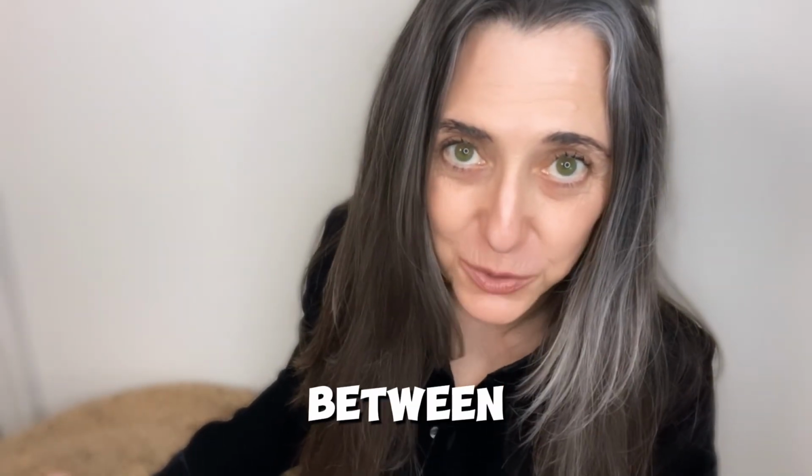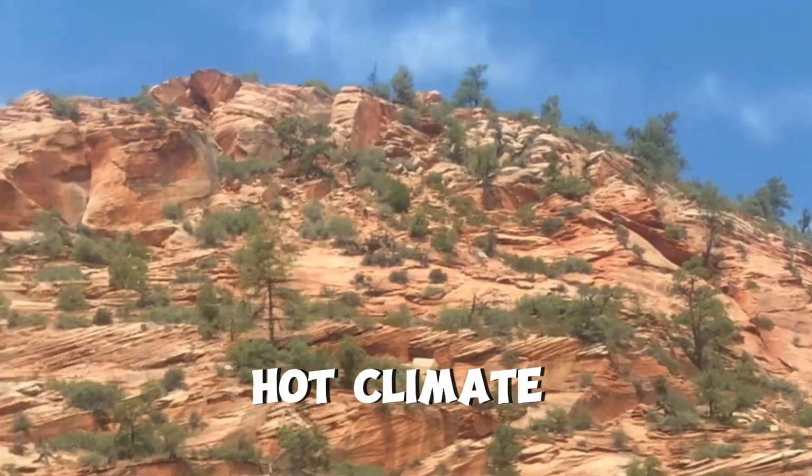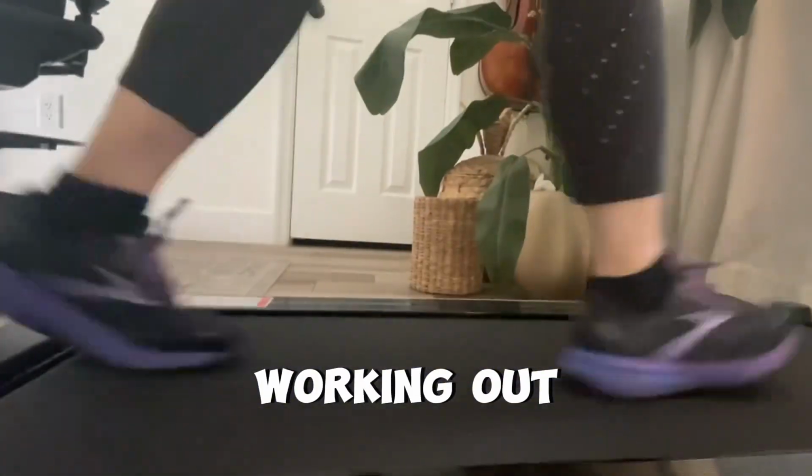And since I've gone gray, I've tried to go a lot longer in between washes. Now, I know that this can be very challenging, especially if you live in a hotter climate, or if you're working out very often, or maybe you just sweat a lot. But overall, I've gotten to where I can get away with washing my hair once a week.